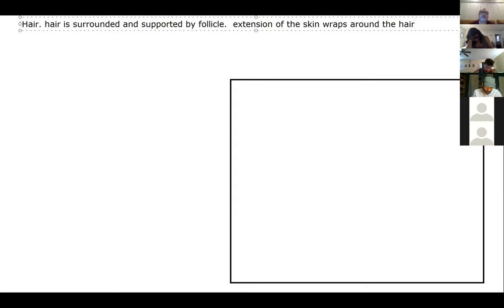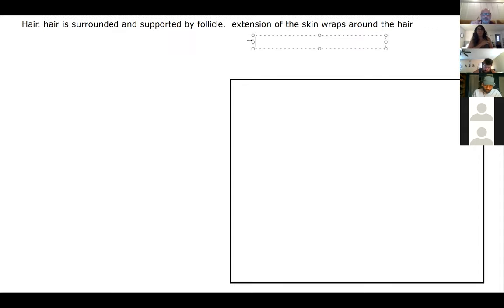So when we talk about the hair, we have to talk about the hair, and we also have to talk about the follicle. But let's start easy. Let's start with the hair first. There are three regions to a hair. The first of those regions is the bulb. The bulb is the structure where we have the growth that is going to occur.